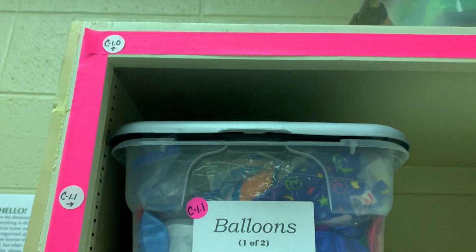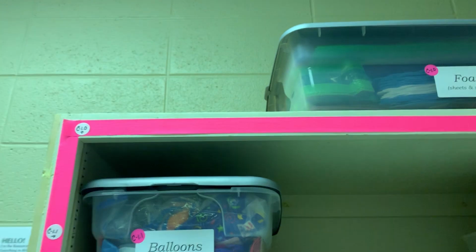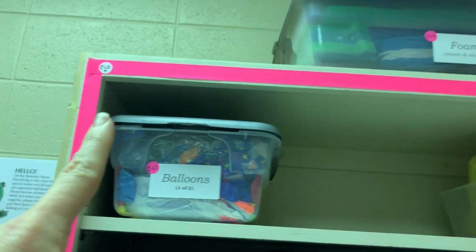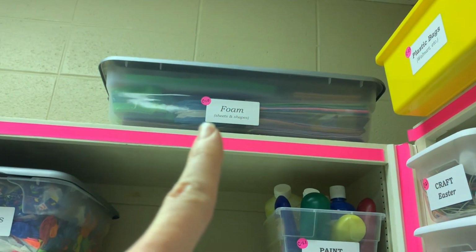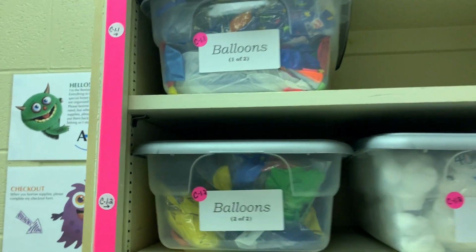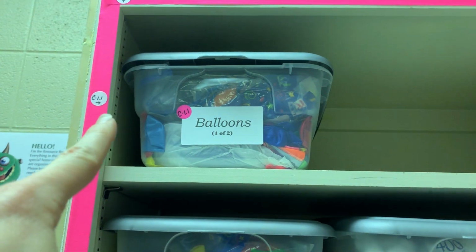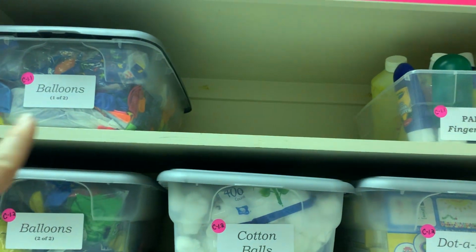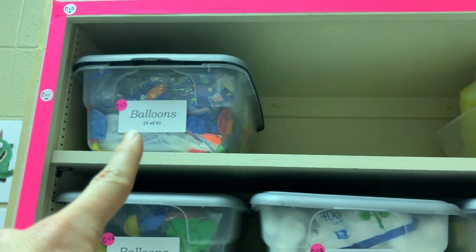So as you can see, every number is the shelf number. So you've got C1, and then you've got one item on shelf C1, and it's labeled C1. And then you've got C1.1. And as you can see, we've got two items on C1.1, and they are both labeled.